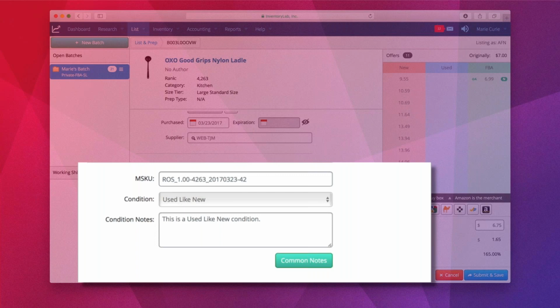I'm going to jump in really quickly. Stephen, you use MSKUs in a really unique way, because you use the MSKU to track maybe an employee, so that you know who to pay, if you're paying commission.